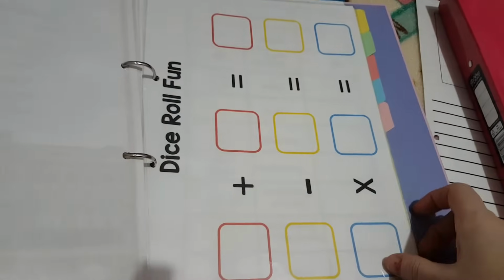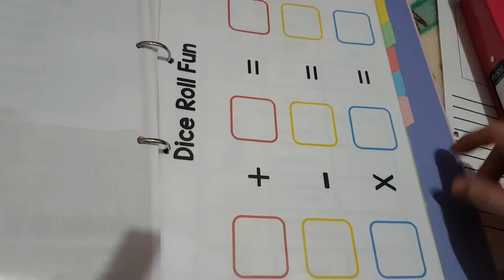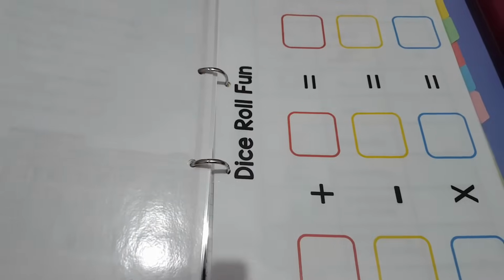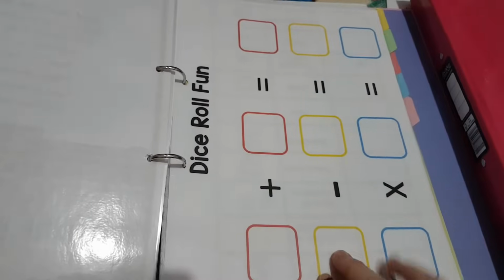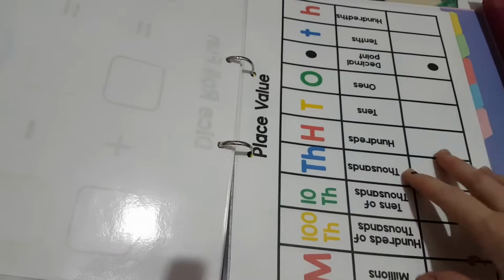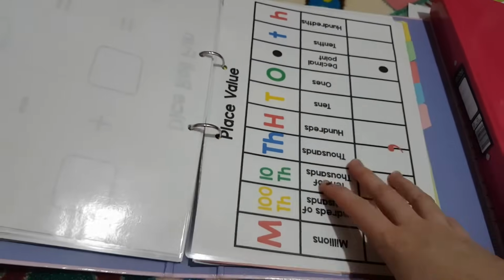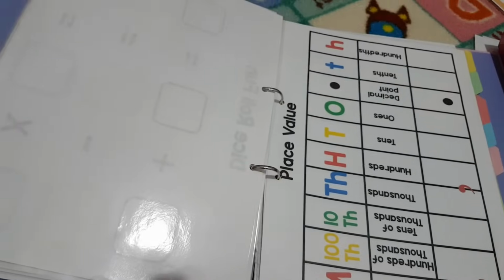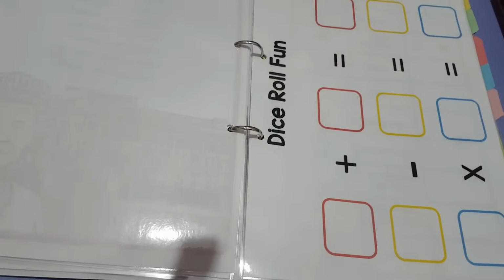Then I've got this dice roll fun, and that's where the dice come in. So there are quite a few dice in there. So I've put a little selection of dice in there, and she'll roll and do an addition, a subtraction, and a multiplication sum. And I've also got a place value chart in there that I've made for her, and I'll just give her a number to put in there, or she might use some of the numbers from the dice roll fun activity.